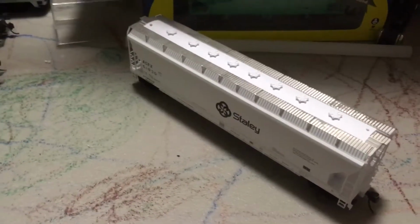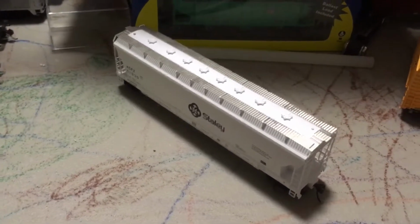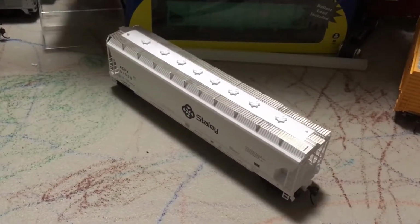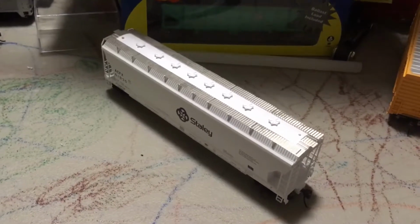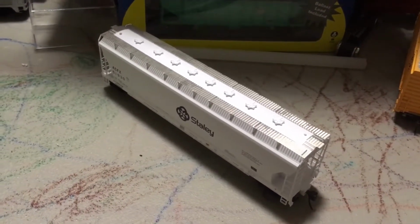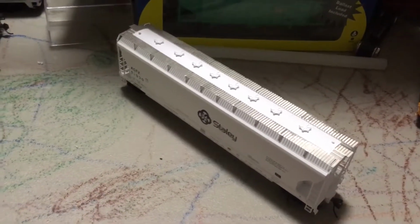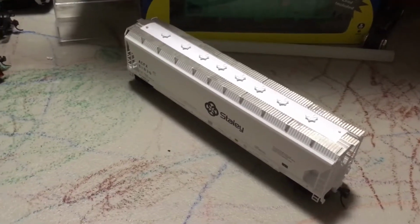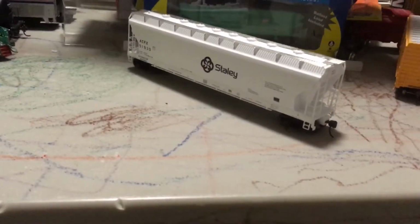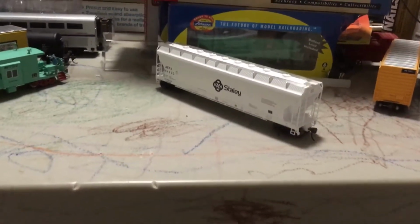It's a pressure flow hopper, so it uses air to actually help to flush the bulk dry materials out of the hopper. And this would be used for dry materials that are very fluffy, dense but fluffy and stick together, like flour. Flour could be hauled in something like this. Different kinds of powders could be hauled in something like this. This one probably would be something like flour, considering the name on it. Staley is a corn processing company, from what I understand. But let's go and move on to the others.